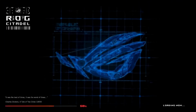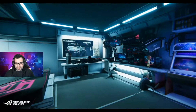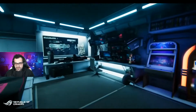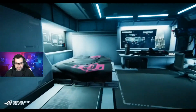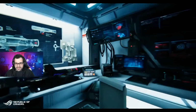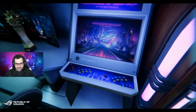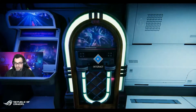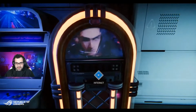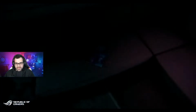But without any further delay, let's jump on into ROG Citadel to see exactly what's been cooking. All right, everyone, here we are in the ROG Citadel, a new virtual experience where we're going to get a first hands-on with all the new products coming out. And it seems to have dropped me into this room where we can look around. There's some cool stuff like some kind of a bazooka on the desk. We got a variety of displays and maybe some kind of a trophy, an arcade cabinet that I cannot interact with, but a jukebox that I can interact with. Okay, it's going to play some sweet jams. Over here, there's an ROG skateboard. That's pretty cool. A comic book.